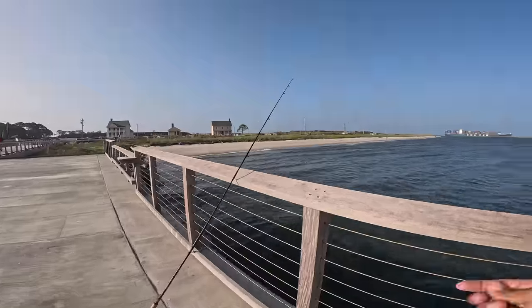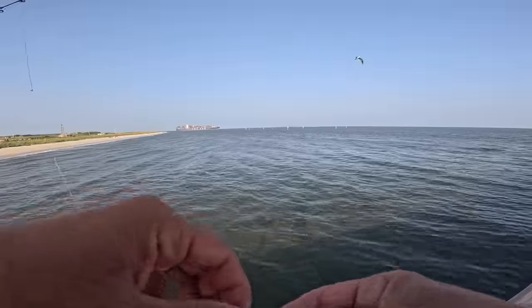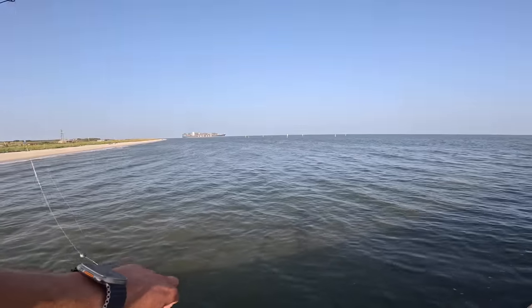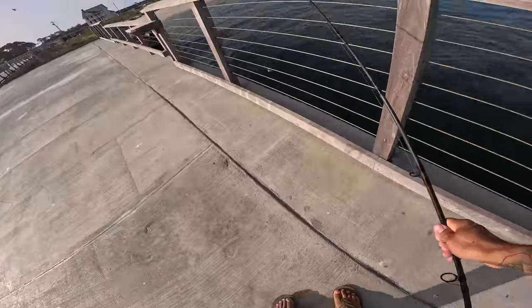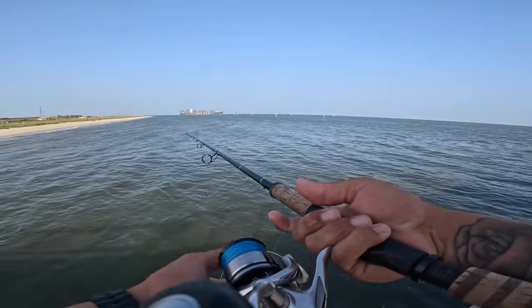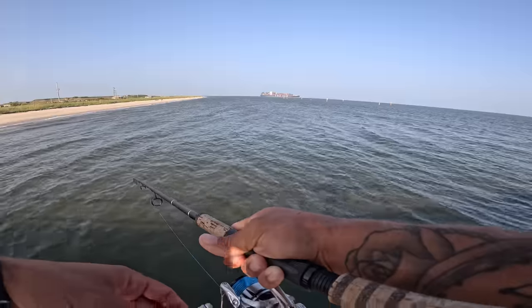Croaking. Kelton, look at that big ship. What? Look at that big ship. What do you mean, where? I don't see it. The big ship? The only big ship out there. I thought it was like on the land.